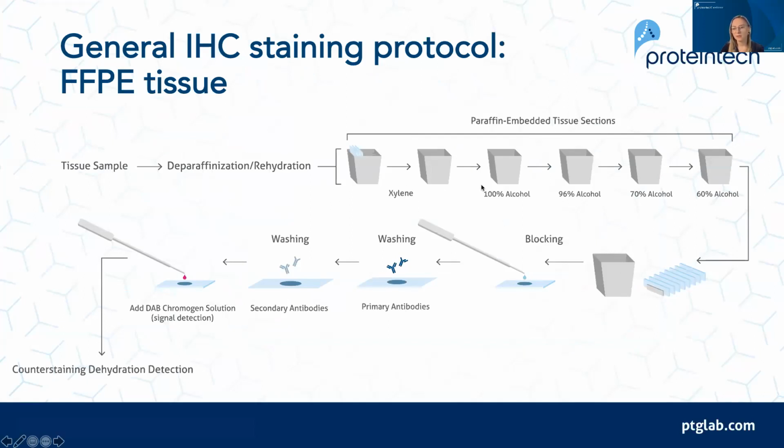by rinsing the blocks in xylene, and then we rehydrate with a decreasing series of alcohols, followed by enzymatic blocking, and then your typical antibody incubation, and then your signal detection. That's typically using a chromogen such as DAB, before you're then able to visualize your slides with a bright field microscope.